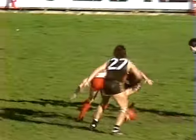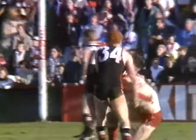Spinning out as Daniels. Picked up by Burke. Tackle from Murphy a little bit late. Gets the kick in. Cordy at the forward of the ball. Dragged off it by Owen. Ian Roberts, a hurried kick. The umpire has given a free kick though.